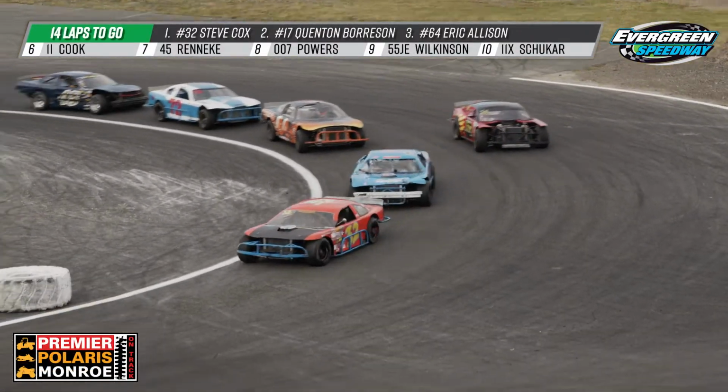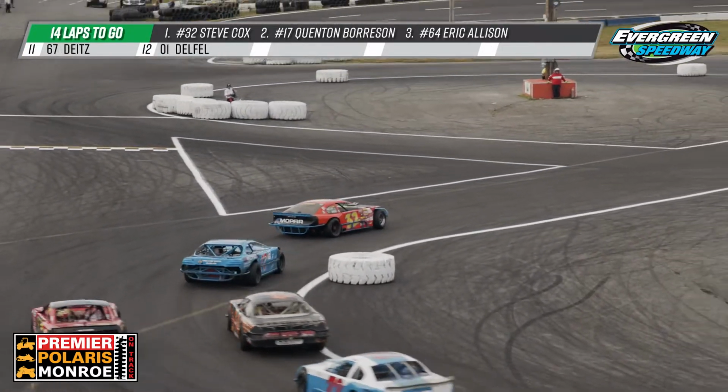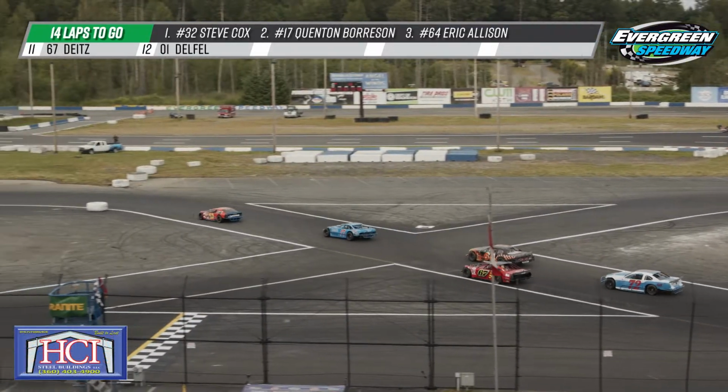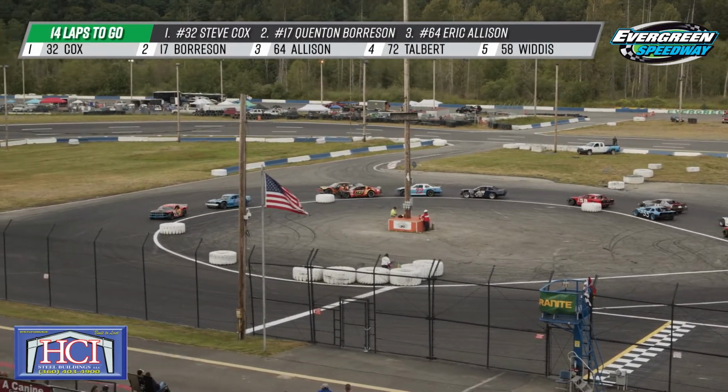You don't really want the lead car coming around and already into lap traffic in the intersection as you get up and going, so good reasoning there in the double file, and Cox gets a nice start. Borison, a car length back of him here, coming into the back half of this race.